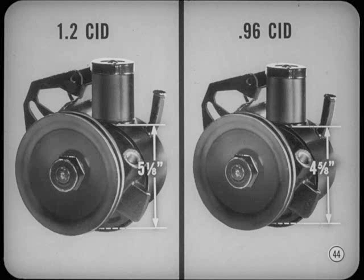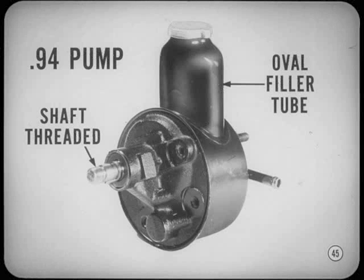However, you can easily identify each pump. The reservoir diameter is 5 1/8 inches on the 1.2 pump and 4 5/8 inches on the .96 pump. Pulleys for these two pumps are pressed on. The .94 pump is entirely different. The pump shaft is threaded for a pulley retaining nut. This pump also has a long oval-shaped filler tube instead of the round tube used with the other two models.